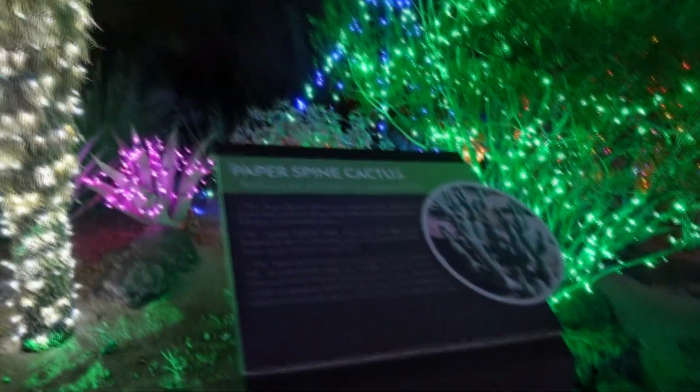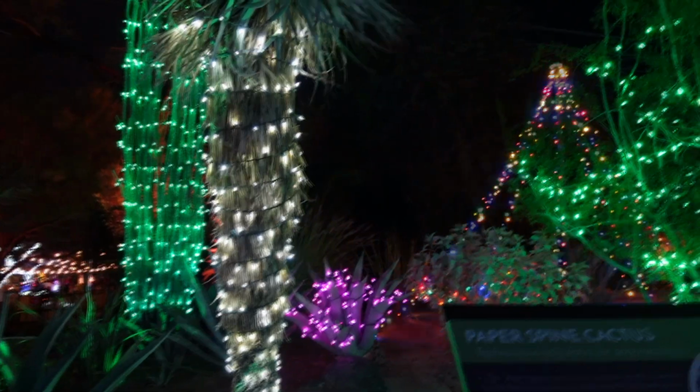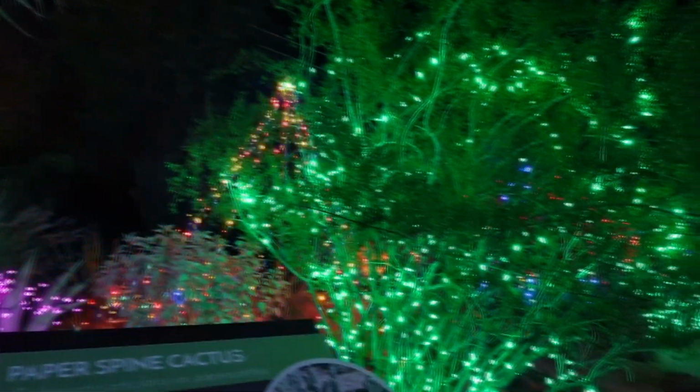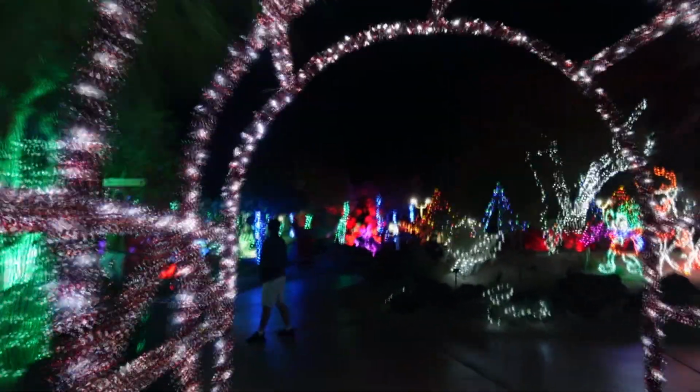Well, a sign reads here, paper spine cactus, which are down here. They are not illuminated with Christmas lights. They have the floodlighting lighting them up. But beyond those paper spine cactus are more cacti illuminated. On the other side of the arch here, we've got an elf guiding a reindeer.